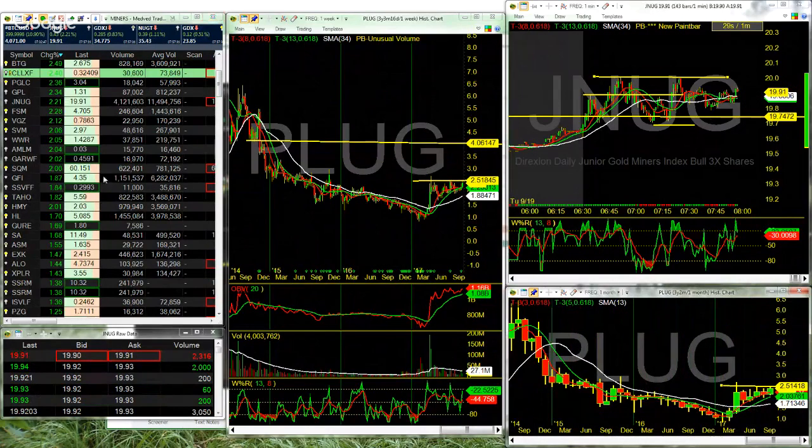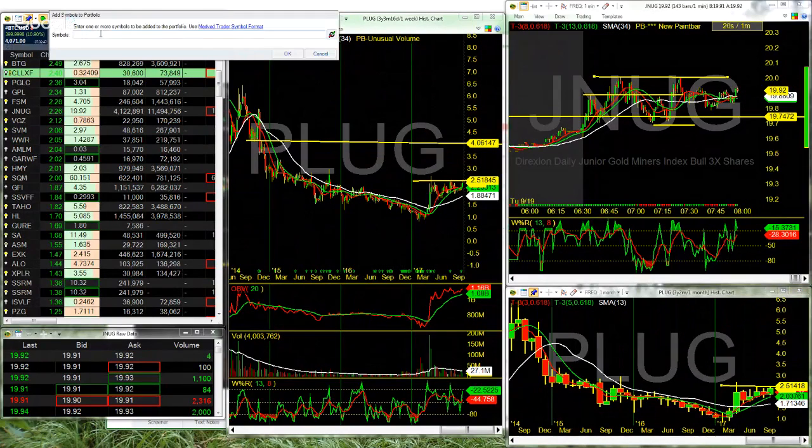Plug is good. I think I should put this in. It's not really a miner though, is it? I'll put it in anyways. I got some hemp stocks in there.